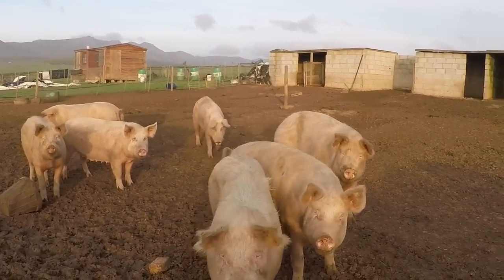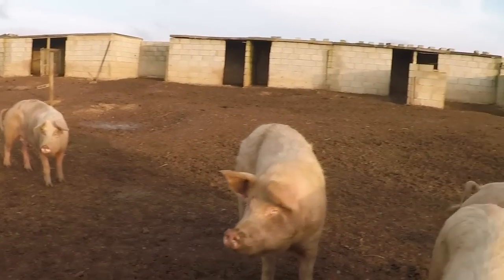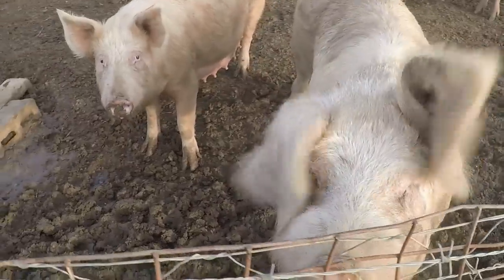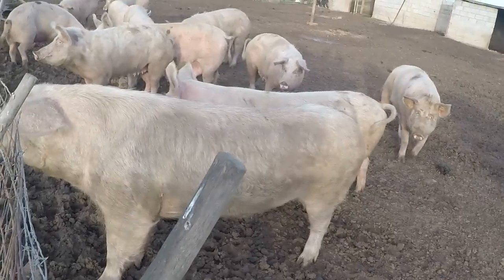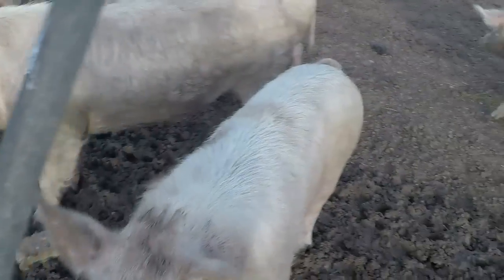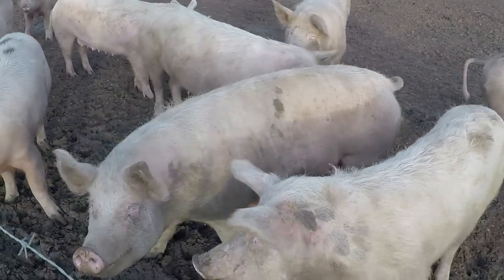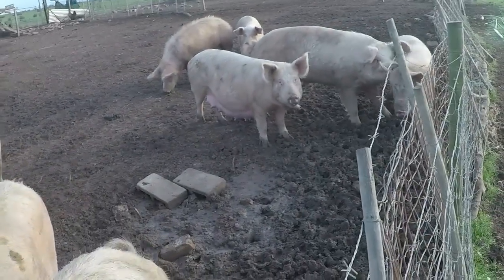This is our sows. After we wean the pigs, we bring them back to Caesar. This is our boar. Hey Caesar buddy. He's a very friendly bloke. As I said earlier on, he has produced more than 400 babies. This boar. And as you can see, they are all dry sows. Once we wean the piglets, we bring the sows back to this area.